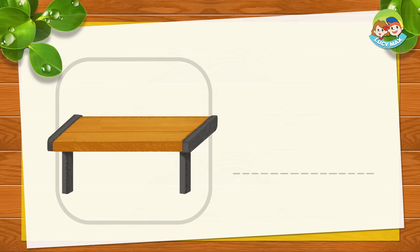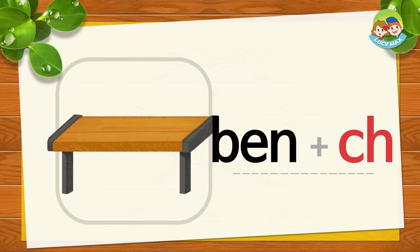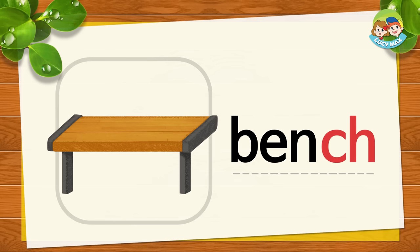This is a bench. Ben and ch. Together is bench. Ben, ch. Bench. Now you try. Very good.